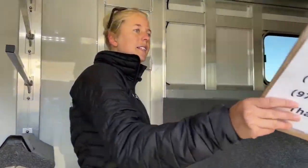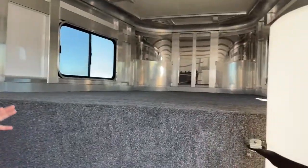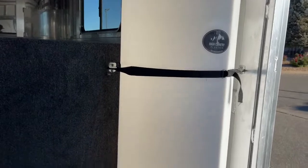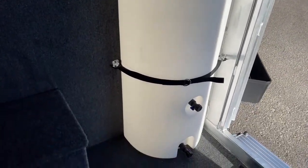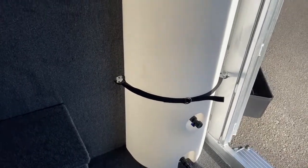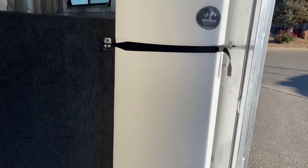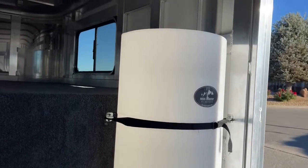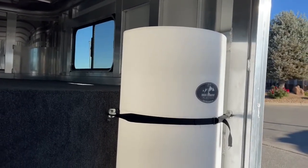The first is this half moon water tank. The best time to add one of these water tanks in these 2+1 setups is during the build process, because instead of running this nice boot box all the way to the edge there, we can cut it a little short and do a big water tank there. Otherwise, you have to find some wall space. It's a little bit harder. So if we plan for it up front, it's very easy for us to install it.